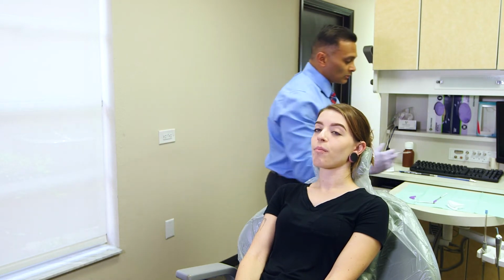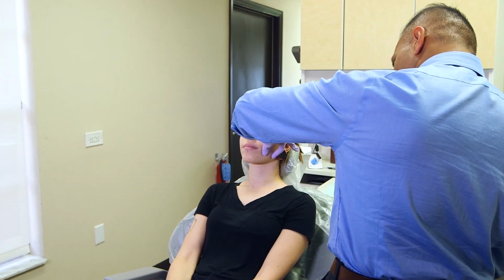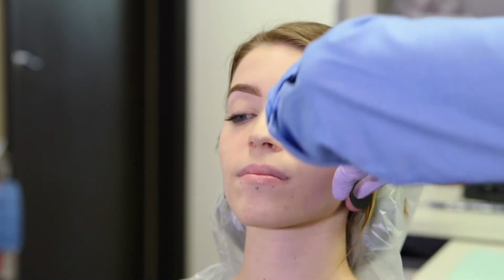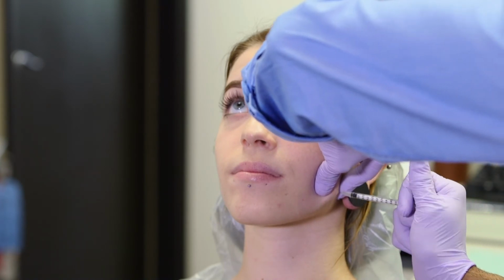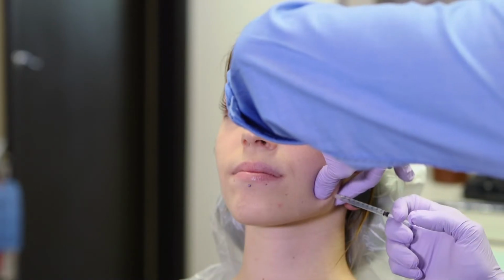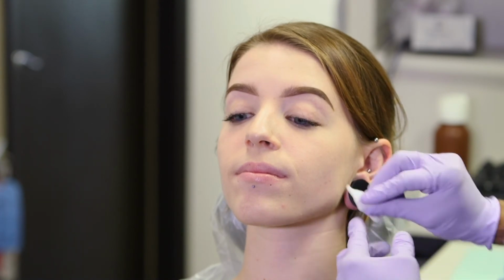Just like with cosmetic BOTOX, we don't want the patients to touch the area or mess with it for about 48 hours. Go ahead and bite down and clench. Okay, that's 10. And the last 20 here. That's it. Everything okay there? Mm-hmm. Any discomfort when we put it in at all? No.